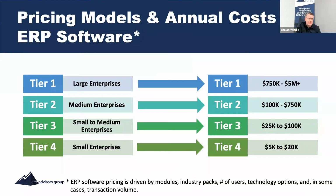I think to that extent, we also want to talk a little bit from a selling perspective about how much money we're talking about here, and what the drivers are for enterprise software. We're going to get even more specific about this in a minute. But enterprise software pricing is driven by modules, industry packs, number of users, technology options, and in some cases, transaction volume. There are a lot of drivers for ERP software. There are things that go into the components, the bill of materials, the estimate or the quote that you have to look at to determine how much this thing is really going to cost.